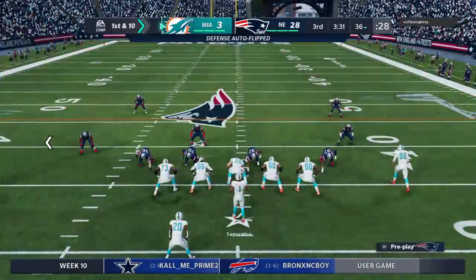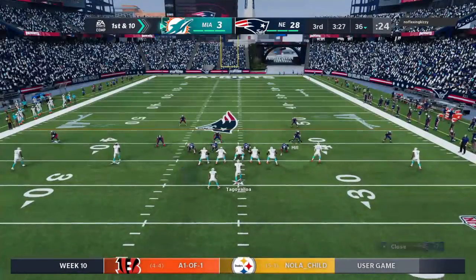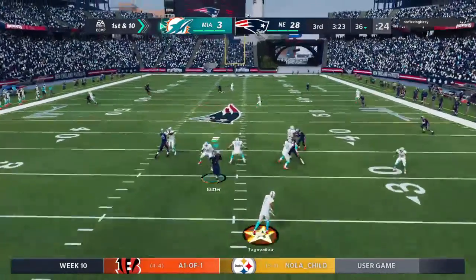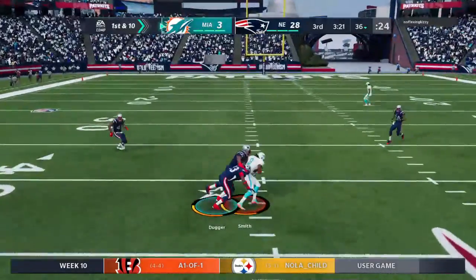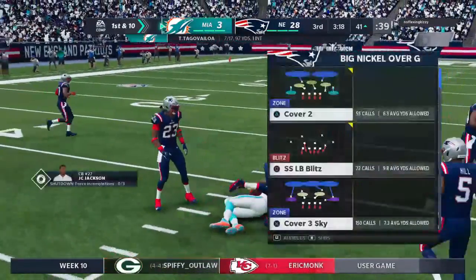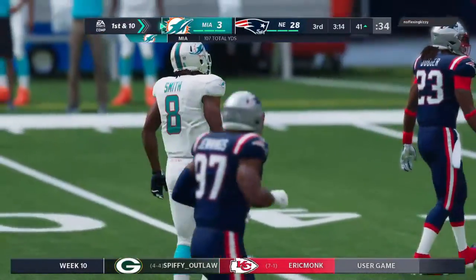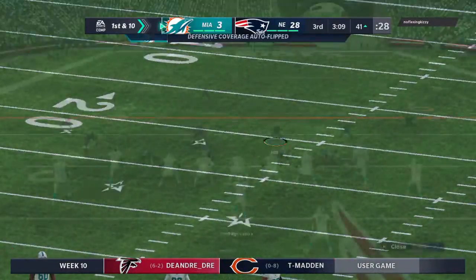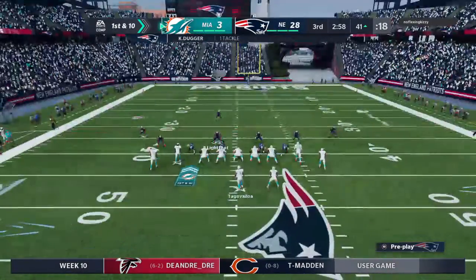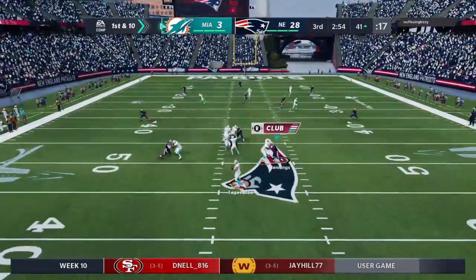Here we go. 52 blue, shovel 38. They fake the handoff, now Tua. And he's got his man in stride, complete. And he'll have it past midfield almost to the 40 before being taken down. Gain of 23 yards. Still in search of their first touchdown of the game, but they're on the move. 1st and 10. Tua going to throw.